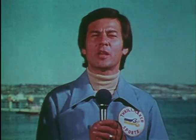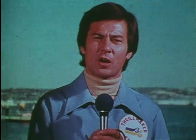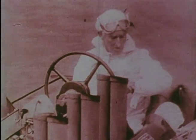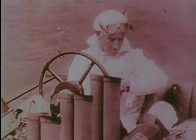Unlimited hydroplane racing has enjoyed public popularity since the beginning in 1903 at 19 miles an hour. The magic 100-mile-per-hour propeller-driven straight speed mark was set in 1931 by the highly revered Gar Wood in Miami, Florida. We're going to make an attempt in a few minutes to break the world record.